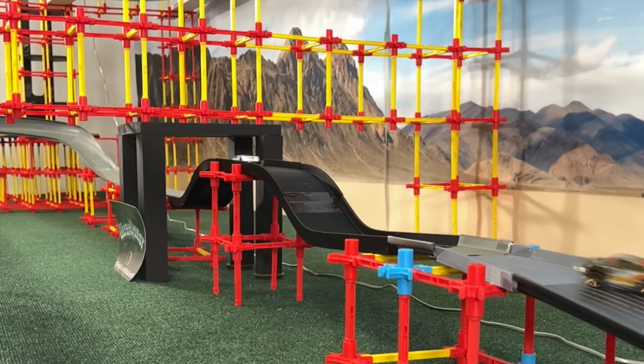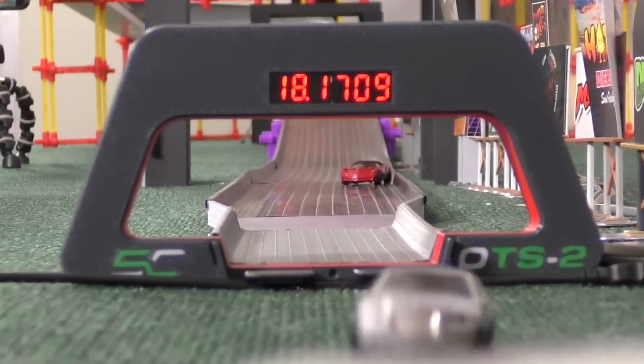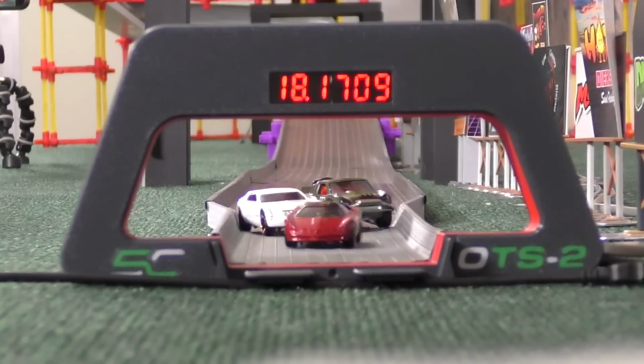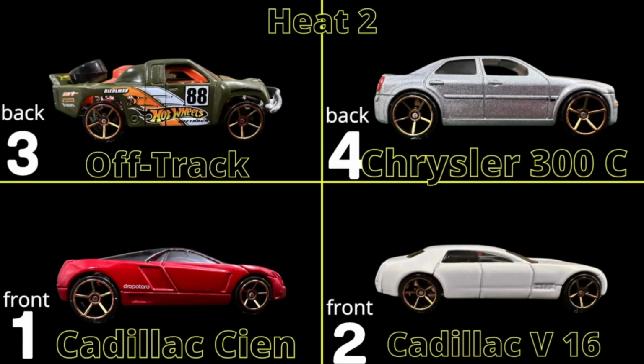And as a reminder, ladies and gentlemen, we have now gone 5 whole videos without an undefeated racer going into the grand finals. Usually by now we have at least 3 or 4, but as of right now we still have 0. But after that first finish, the Chrysler 300C has the first win.